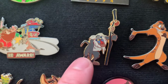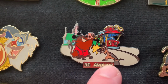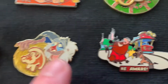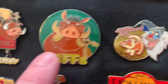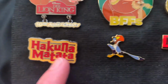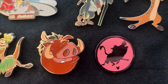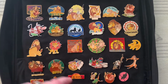Got a Timon, Rafiki. There's a bunch more of these with like rules of Disneyland that are really cute. So happy that I found one of those. I got this from trading. This is one of my favorites too, because I just really love Rafiki. More Timon, Pumbaa, 10th anniversary. Lots of Hakuna Matata, Zazu. More Timon and Pumbaa, of course. Hidden Mickey.